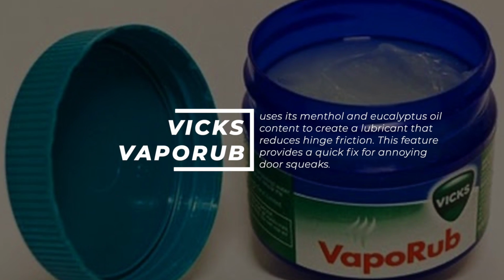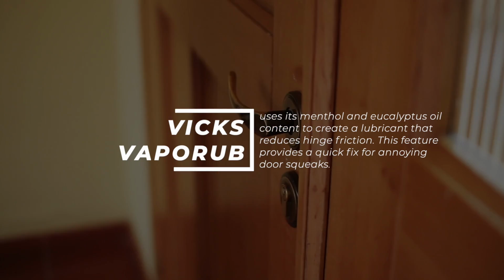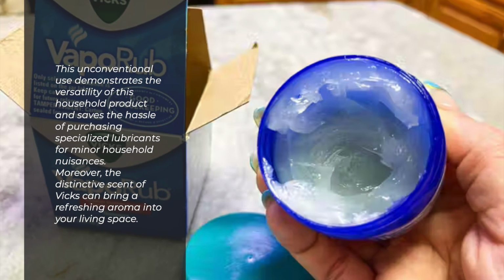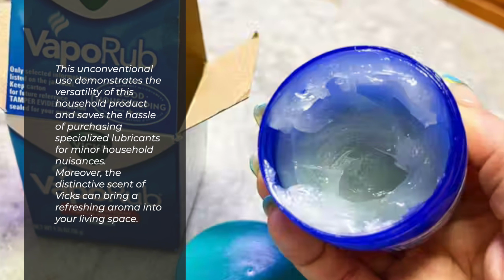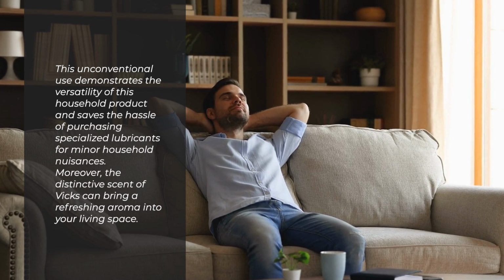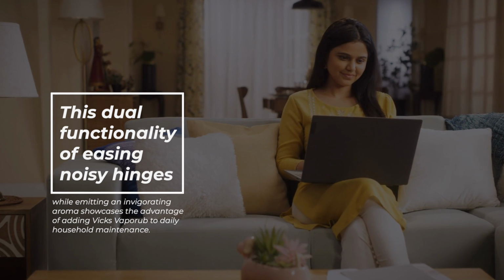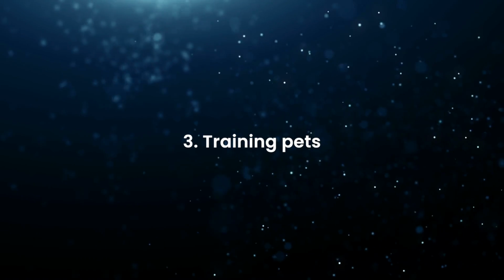Vicks Vaporub uses its menthol and eucalyptus oil content to create a lubricant that reduces hinge friction. This feature provides a quick fix for annoying door squeaks. This unconventional use demonstrates the versatility of this household product and saves the hassle of purchasing specialized lubricants for minor household nuisances. Moreover, the distinctive scent of Vicks can bring a refreshing aroma into your living space. This dual functionality of easing noisy hinges while emitting an invigorating aroma showcases the advantage of adding Vicks Vaporub to daily household maintenance. 3. Training pets.